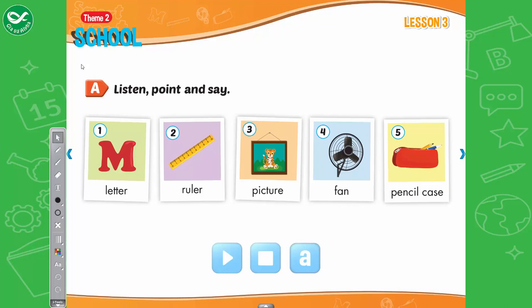A. Listen, point, and say. 1. Letter. 2. Ruler. 3. Picture. 4. Fan. 5. Pencil case.